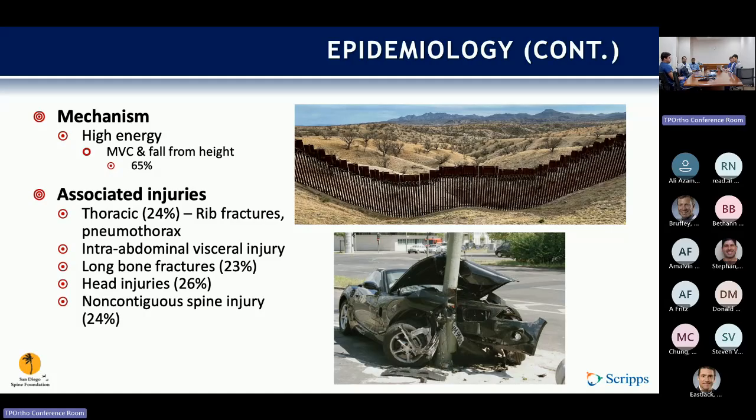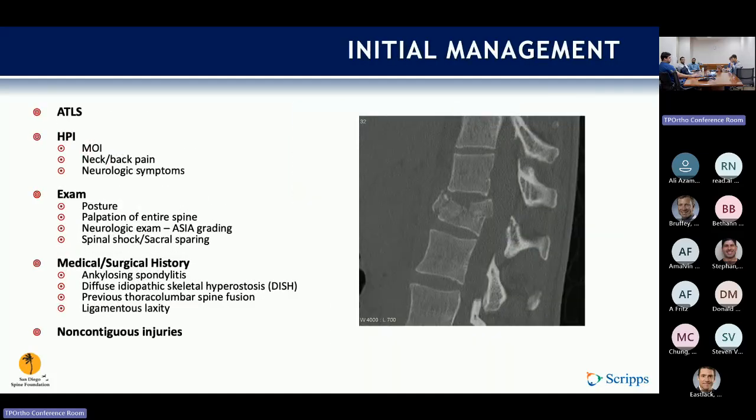And basically, 1 in 4 patients will have either some thoracic injury, which is rib fractures or pneumothorax, intra-abdominal visceral injury, usually more at the lower thoracic spine, long bone fractures, head injuries, and non-contiguous spine injuries.